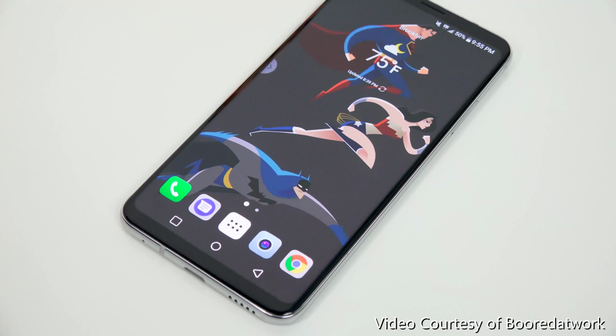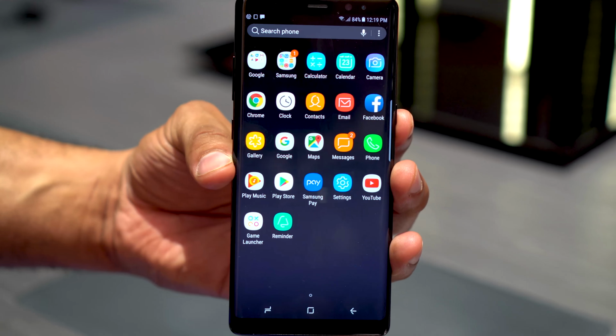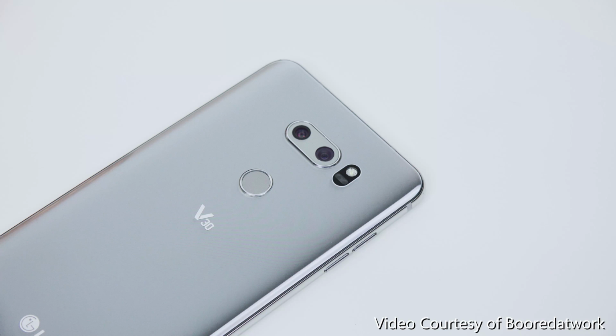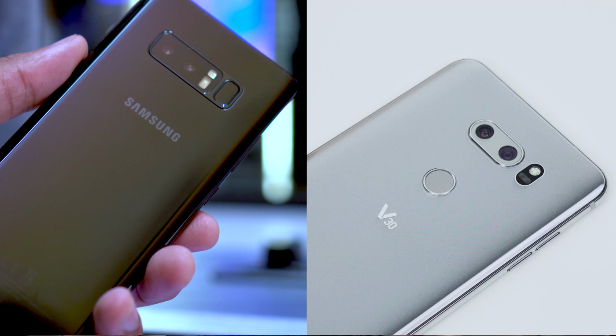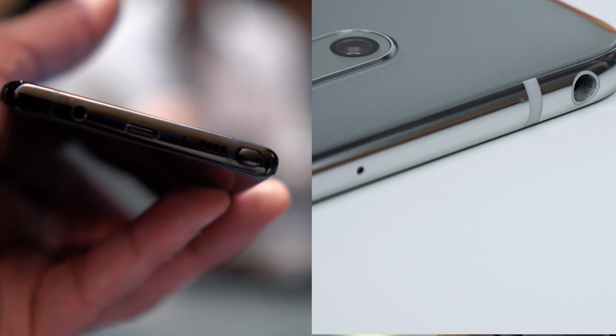Both have Snapdragon 835 processors. One has 4 gigabytes of RAM in the V30, 6 gigabytes of RAM in the Galaxy Note 8. So that's one little difference, but the processors are essentially the same. Both have fingerprint sensors in the rear, although in different locations. And both have dual camera setups, which we'll get into a little more, because while they both have them, they implement them in different ways. Before I start off with the differences, let's talk about one more thing that's the same. They both have headphone jacks, something that clearly a lot of people still like. But they do have differences in the headphone jacks as well.